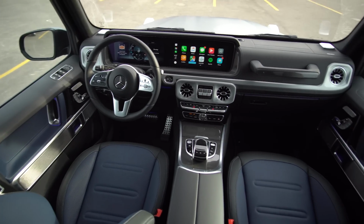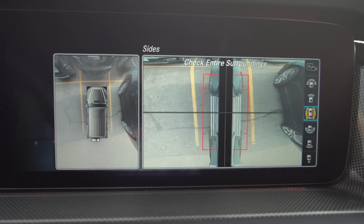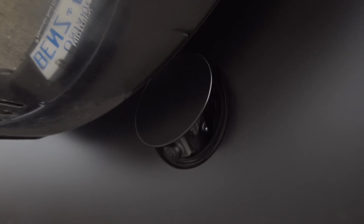Gets you right in there, and with those big tires, you don't have to worry about scratching your rims as much. And this actually has really good visibility because the windows are so big. So parking this thing, driving around, it's so easy. And shout out Mercedes for giving us a backup camera and a 360 camera at the same time. Yes, and the backup camera has a little thing that pops up and it's nice and low.